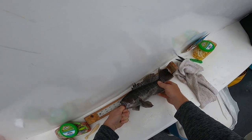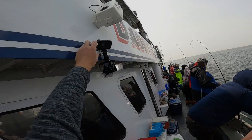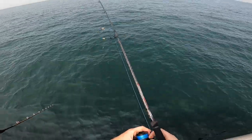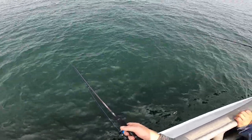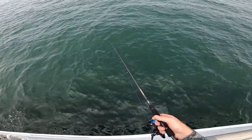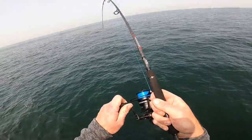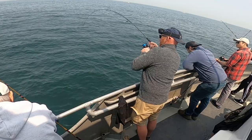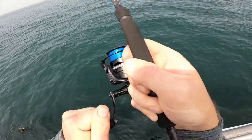We're doing this backwards, but it's fine. Just got a little hit, but I'm ready to move. Every time, although, oh, this feels too big, you know what I mean? Feels very tire-like.